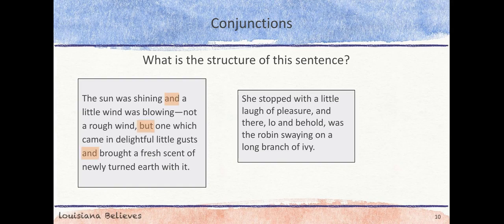We have already noticed the punctuation. Now I notice that conjunctions are used 3 times in this sentence. And, but are conjunctions. I know that conjunctions help make connections between ideas. Here is our second sentence. She stopped with a little laugh of pleasure, and there, lo and behold, was the robin swaying on a long branch of ivy. How is it similar to our first sentence?